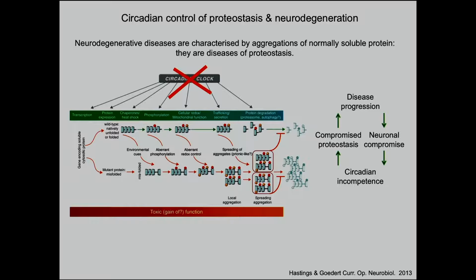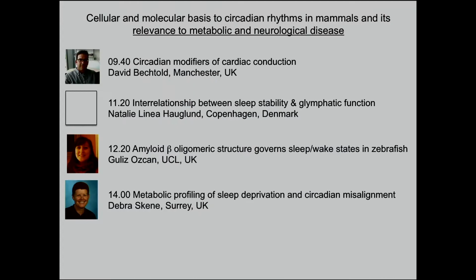So there's a reciprocal interplay between clock and sleep and disease progression. It's not just a one-way street. And this will lead to a vicious positive feedback circle that needs to be explored. Now, I'm supposed to talk about metabolic and neurological disease. I wanted to set that as an introduction, but I'll leave it now to these speakers. I'm sorry, Natalie, I couldn't find a photograph to put on here, but these people will be revisiting that theme later on in the meeting.